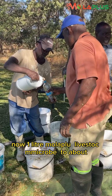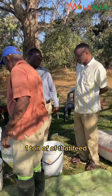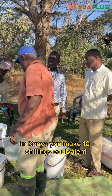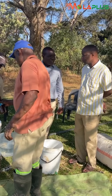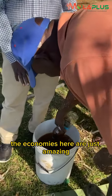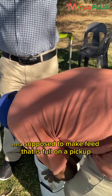Now, 1 liter of MolaPlus Livestock Microbes goes to 20 liters of water and makes 1 ton of that feed. In Kenya, you make 10 shillings equivalent when you use livestock microbes. It's about 10 shillings per cow per day. The economics here are just amazing. Now this is supposed to make feed that is full on a pickup.